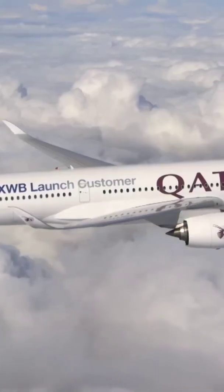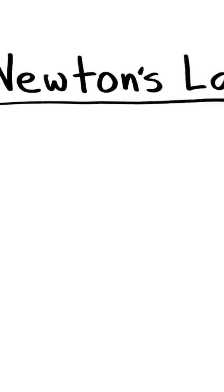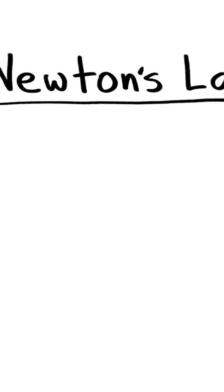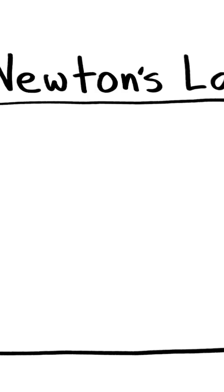Airplanes stay in the air because of one simple fact: there is no net force on them. And with no net force, an object at rest stays at rest, and an object in motion stays that way, even if it's in midair 10 kilometers above the Earth's surface. Now, of course, it's not like there aren't forces acting on the airplane.